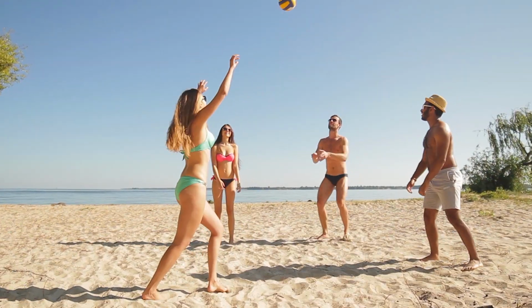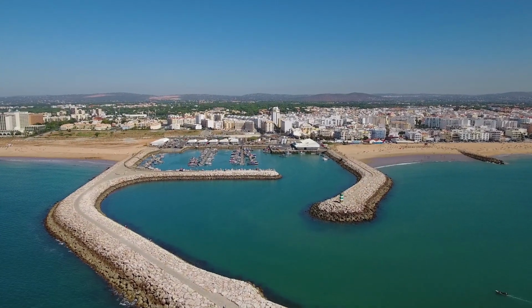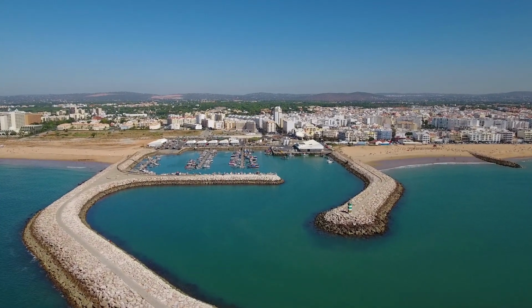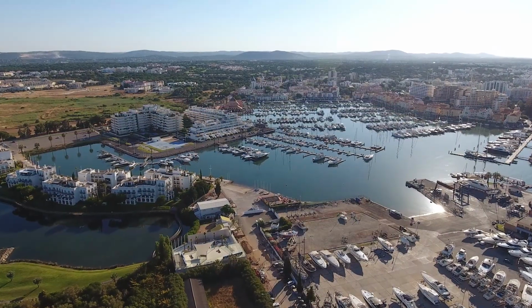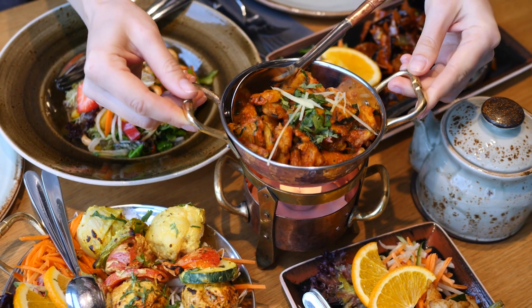And if the locals like it, it's probably pretty good. This area also features the Algarve's most well-known marina, the Marina de Vilamura, and also fantastic dining options, and we know those are pretty important. You're gonna want to eat.